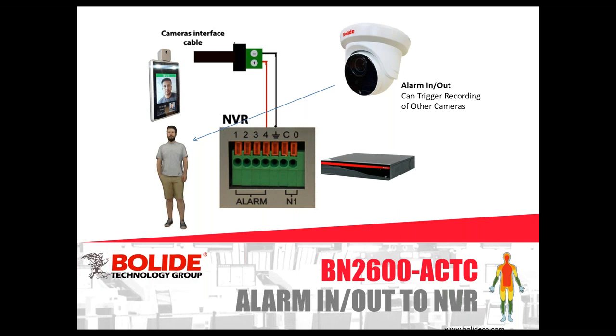So the next scenario. If you have a camera system, or if you want to sell this with a camera system, let's say you put this at the entrance and you want to install a camera facing the entrance, you can have the alarm in and out connect to the NVR and have it trigger recording when there's a trigger from the BN2600. And with that, you can get all kinds of different notifications to your phone because now you're using BoltLite and Quick Connect, and you have way more options. You can integrate it and have a lot more functionality.